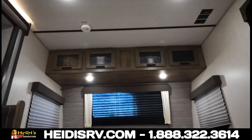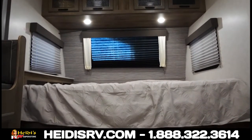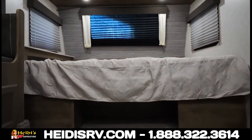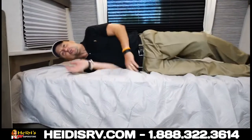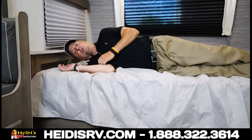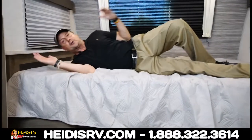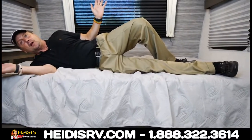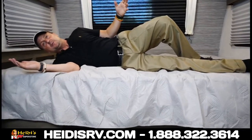Hey, in the 19BHLE, when you're comparing the Surveyor Legend to others, lie down on the bed. A lot of the beds are what they call RV queens. They're only 74 inches long. In the Surveyor, you get a true queen, 80 inches long, and that makes a huge difference. You're spending all this money on a trailer, you're gonna wanna sleep for at least 8 hours if you're lucky, and if the kids let you. Why not have a bed to where you actually fit on?